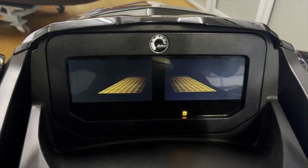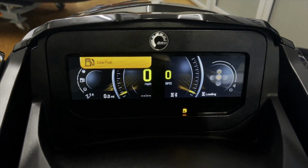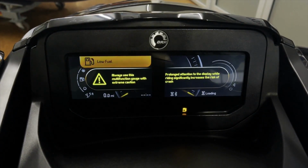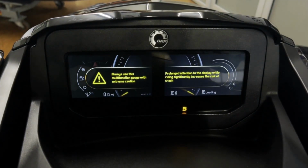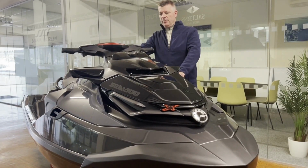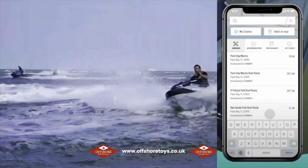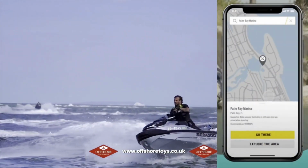So this new screen is a really good enhancement for this year. Last year we had it on the GTX 300 Limited, and this year it's been rolled out across all the top end models in the range. Decent flat screen, all LCD, split screen. You can connect to your BRP app and get all your widgets and gadgets up.